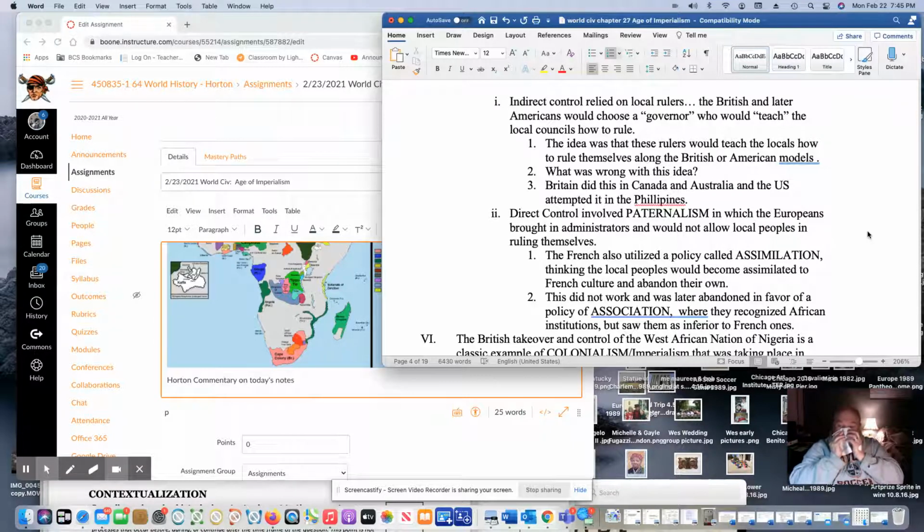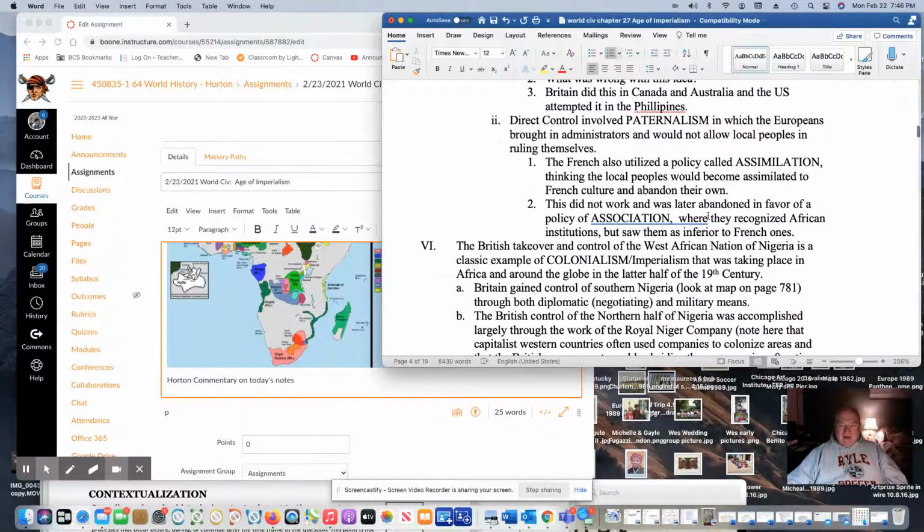Roman Catholicism. They tried to implant Roman Catholicism in Indochina, which has one of the largest Buddhist populations in the world. And there is a chain of thought that says, well, they're just teaching them Christianity. They're just trying to save their souls. That's a nice idea, but at the same time, it is very imperialistic, especially when you force it down somebody's throat. This did not work and later was abandoned in favor of a policy called association, where they recognized African institutions, but they saw them as being inferior to French ones.